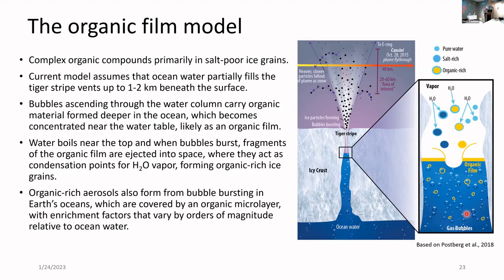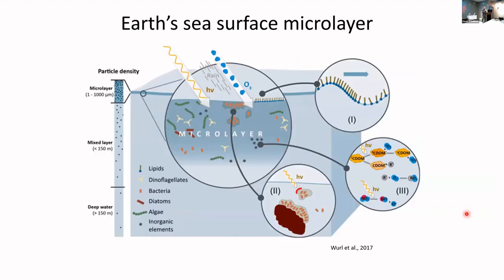And it actually makes conceptual sense because in the Earth's oceans, we have something very similar happening. It's called the Earth's sea surface microlayer. And that's a layer of organic material that sits on top of the surface of the oceans on Earth, which is about a few microns thick, up to a millimeter thick, and it's rich in organic matter. It's mostly made of organic matter. And when, due to wave action and bubble bursting or dynamics of the ocean, that's the source of ocean spray, and that ocean spray is also organic rich and salt rich. So we have this analogy with Earth's oceans.